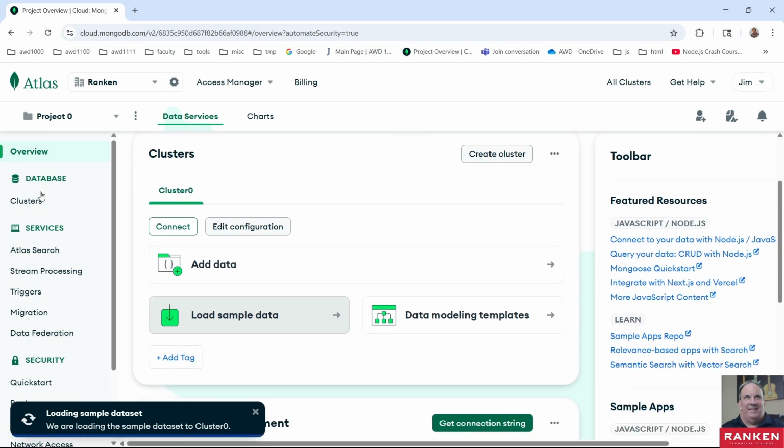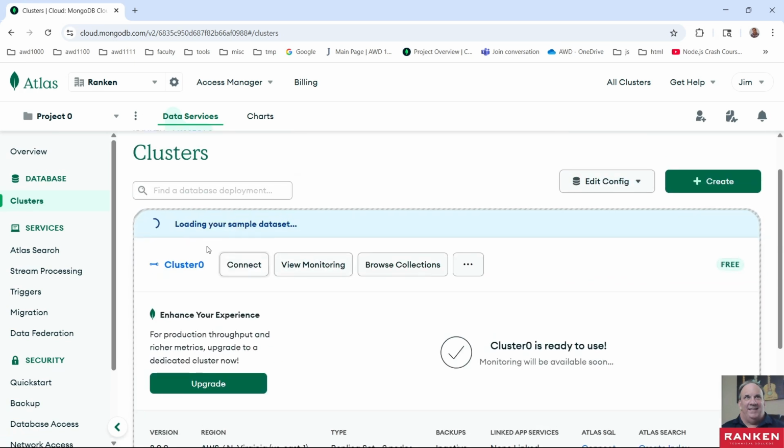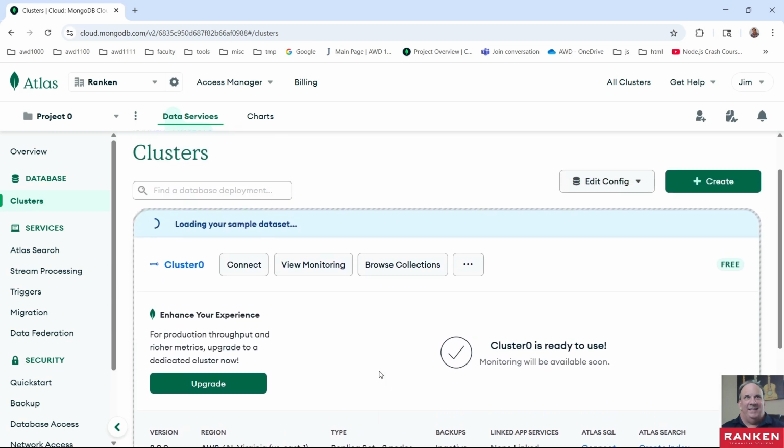So just real quick, we can click on our clusters here, and we're going to see our cluster. It's loading it. Cluster is ready to use. It's loading a sample data set, okay? But you can go ahead and just let this do what it's doing. And while that's happening, we can go ahead and download and install the shell, and also the Compass software.